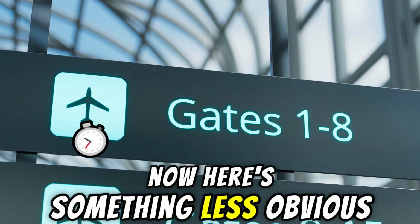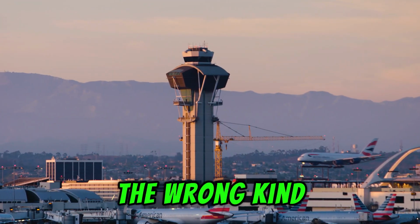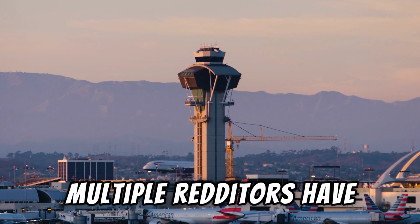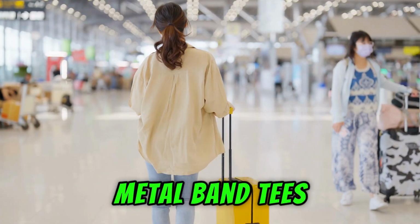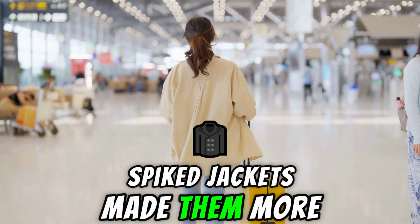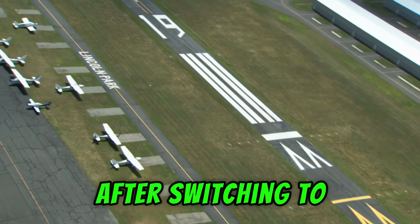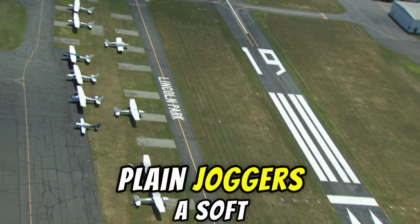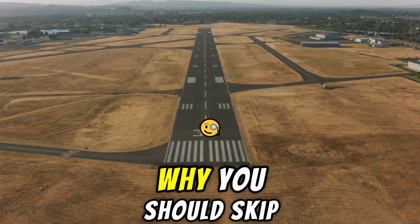Now here's something less obvious: how extreme or loud your outfit is can sometimes draw the wrong kind of attention at the airport. Multiple Redditors have shared that wearing ultra-edgy styles, ripped jeans, metal band tees, combat boots, spiked jackets, made them more likely to get randomly selected for extra screening. One even said that after switching to a low-key travel look, plain joggers, a soft sweater, and covered tattoos, those extra checks practically stopped.